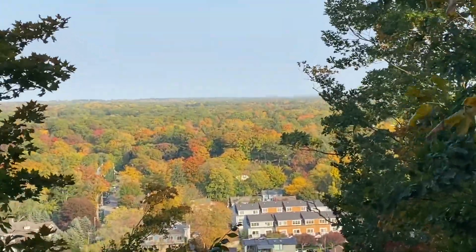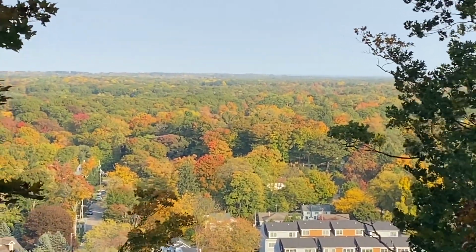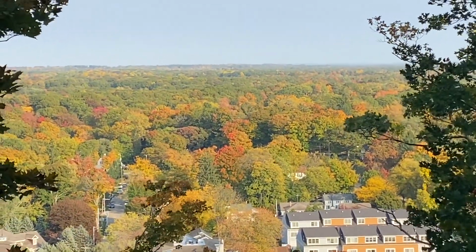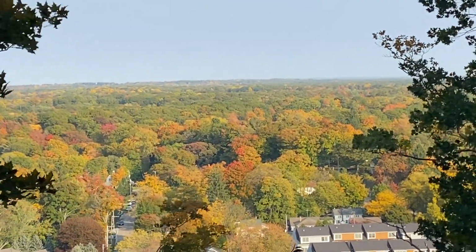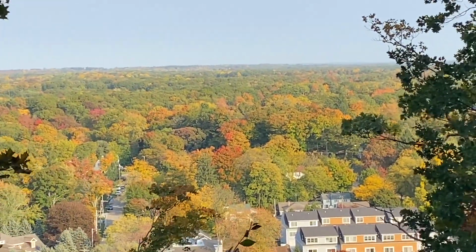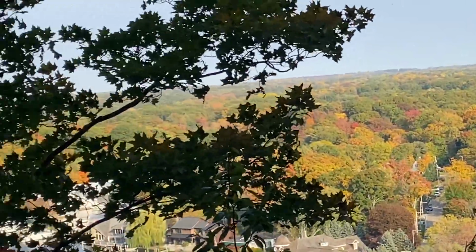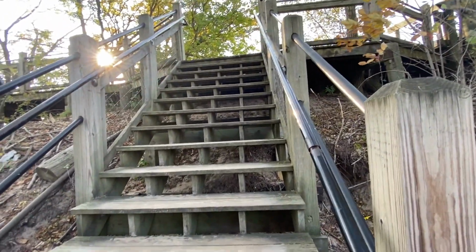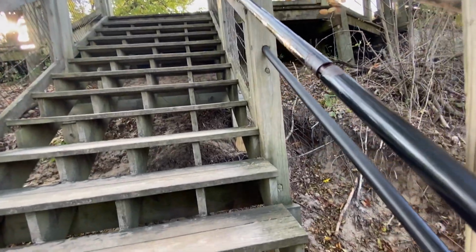The view. Trees have already changed color, and it's so windy this time. When we came here the first time, it was not windy, so it was a very beautiful view. Okay, we're gonna continue. This is the last stairs that we're gonna climb to the end.